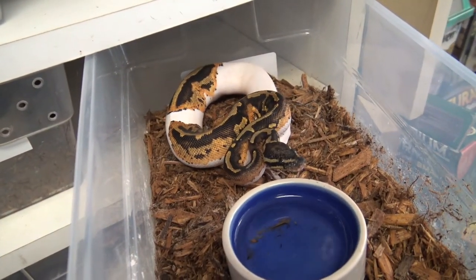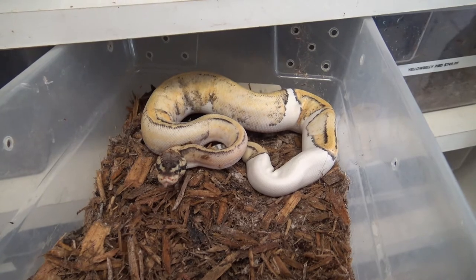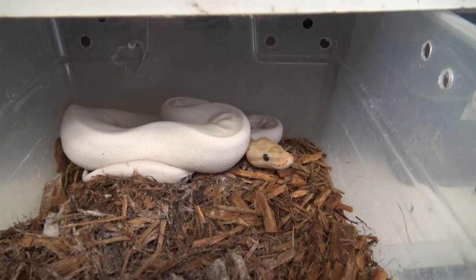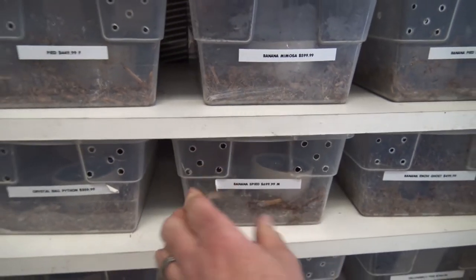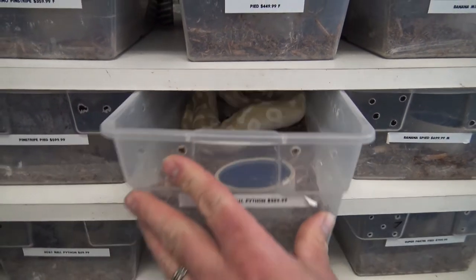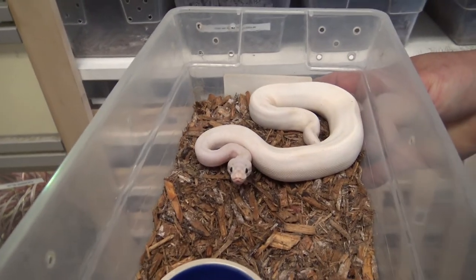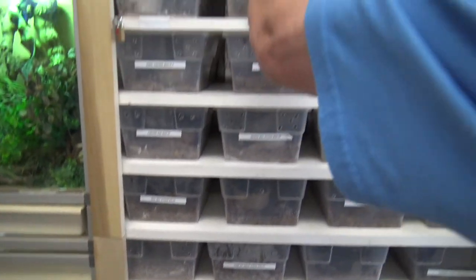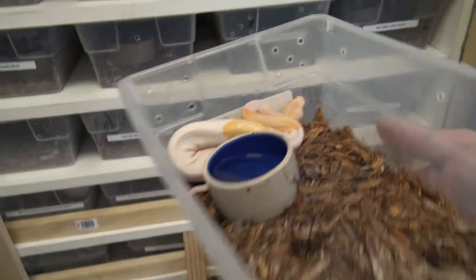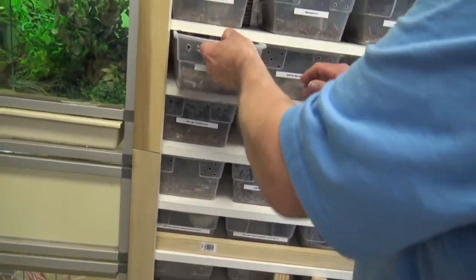That's a yellow belly piebald ball python. That's a super pastel piebald ball python. That's a banana spider ball python. That's a crystal ball python. Super pastel ivory. Albino piebald. Nice pinstripe.